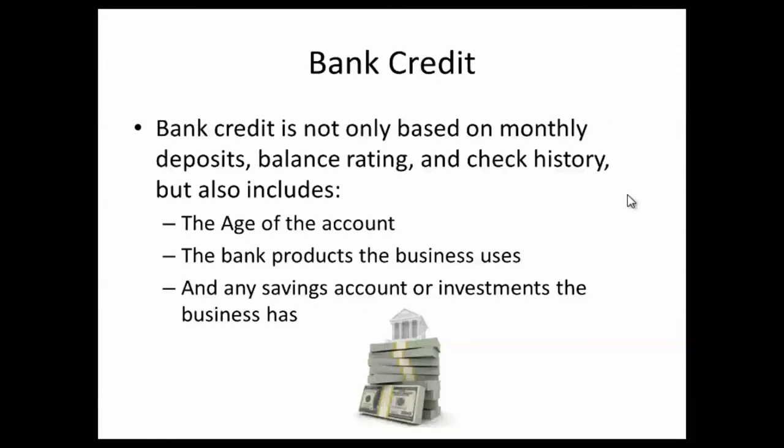Okay, so bank credit is not only based on monthly deposits, balance rating, and check history, but it also includes the actual age of your bank account, the bank products that the business actually uses, and any savings accounts or investments the business has. So if you have CDs, or any of these types of things with your bank, guess what? It helps your bank rating. The longer your bank account has been open, the better you are. That's why the minute you even think about starting a new business, you should open the bank account right after you open the corporation.